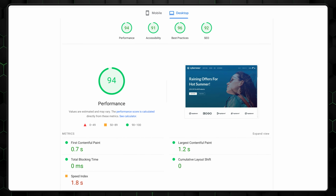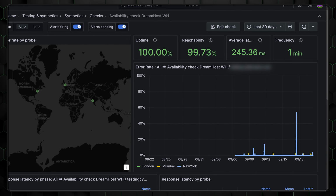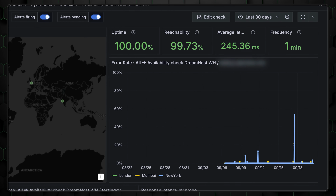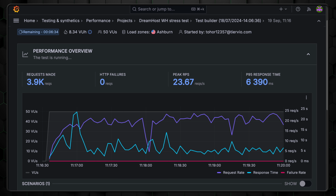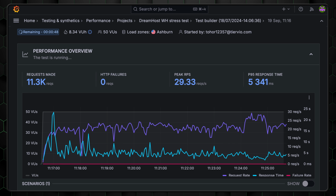Even though it's unlimited, the DreamHost WordPress option still delivers solid performance and uptime. But heads up, during stress tests, response times did slow down a bit. But just a reminder that shared hosting is best for smaller sites and simple projects.